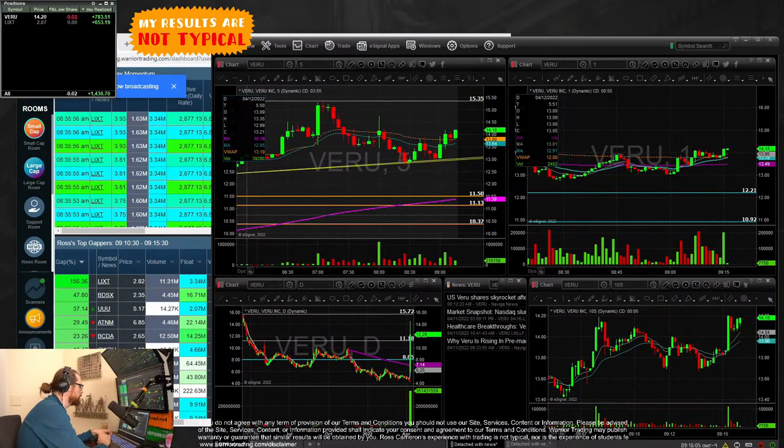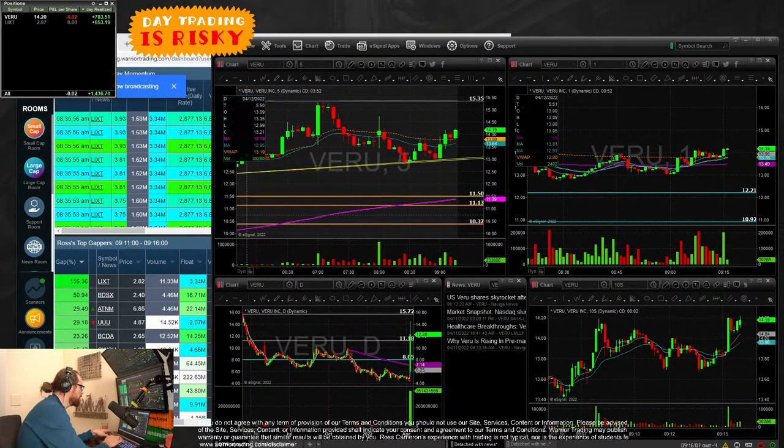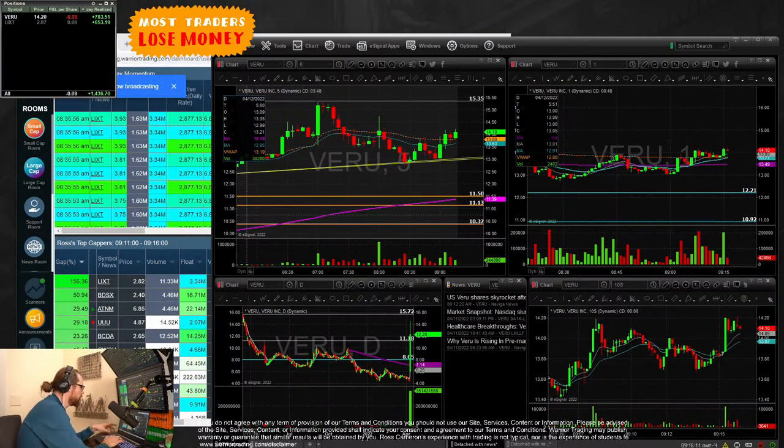Watching Viru, took it long there, the break of 20 at 20. I want to see if this pulls through to 25 and 35. The volume on that candle ended up being pretty solid green.